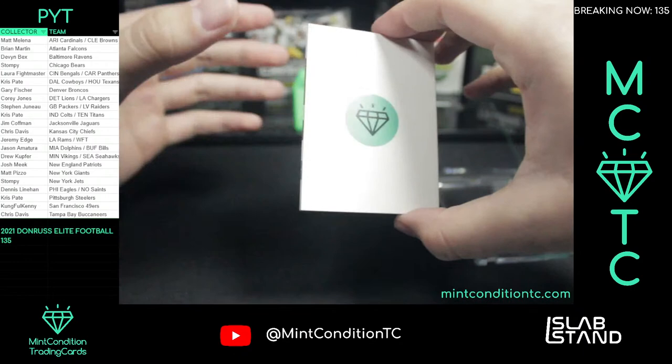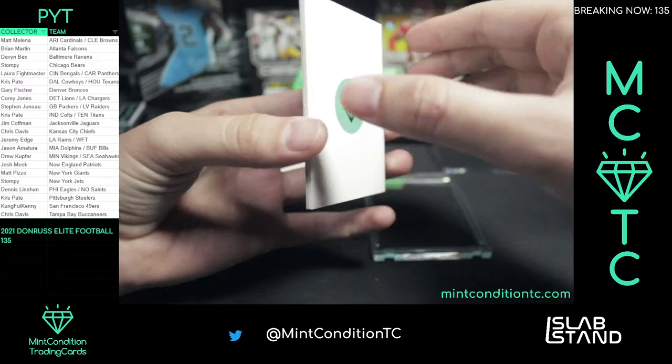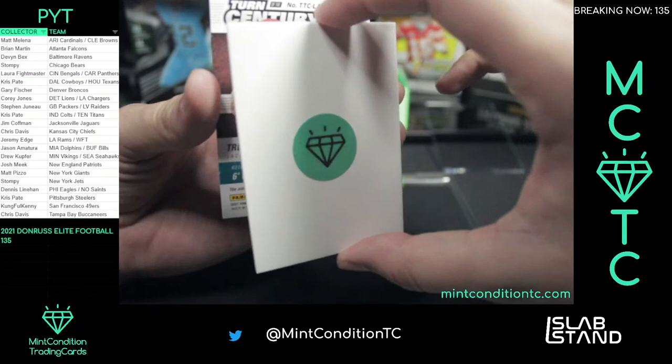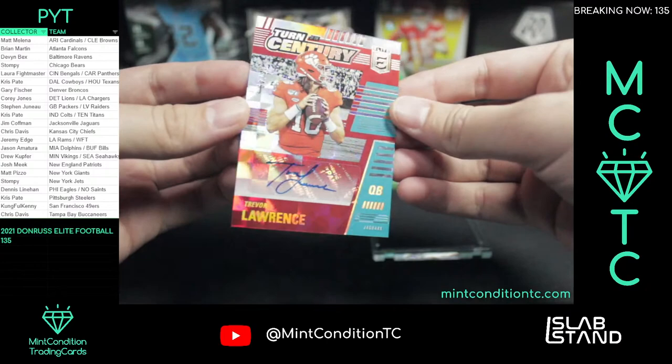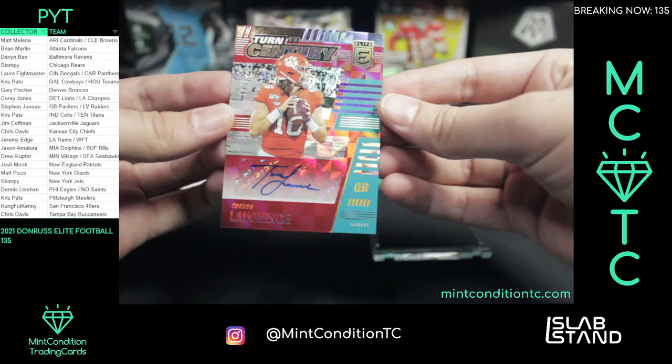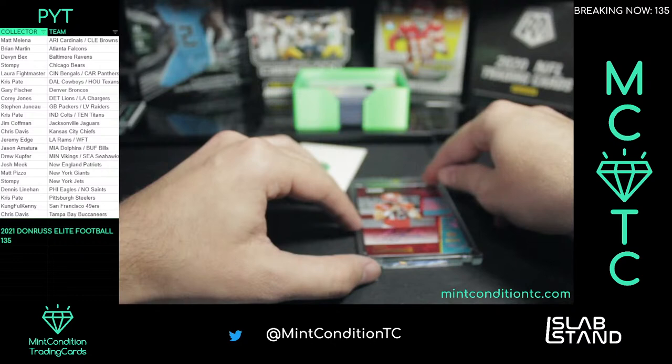This card. Final card of the box. Then we'll do a quick recap. Final card of 2021 Elite Football. Is it right side up? It is. Turn of the century. Trevor Lawrence. That one's going to be 28 of 49 on the turn of the century. Trevor Lawrence autograph. Going to the Jacksonville Jags. So, Jim.